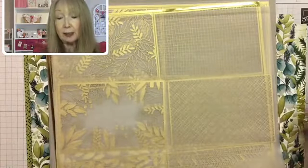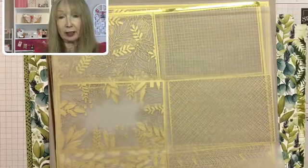Beautiful, beautiful, 3 of those. And we're going to use a tiny bit of this gold today. I'm going to be very careful with it.